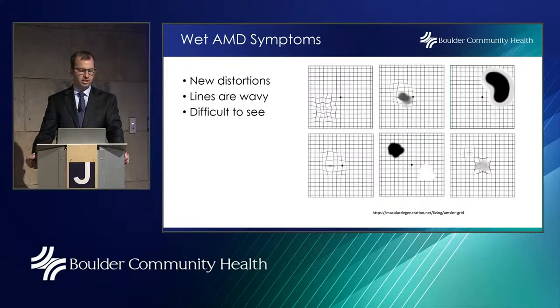In some ways, they're not entirely distinct from the dry form. Patients can see new distortions, lines are wavy or distorted, or just areas in the vision that are difficult to see.